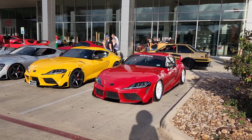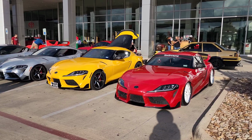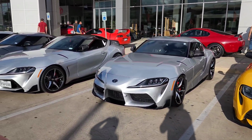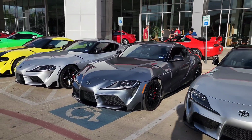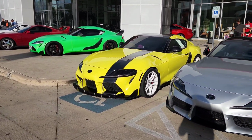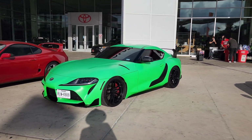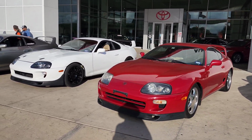All right, guys, now we're in front of the dealership, as you can see over there. But we got a bunch of the new Supras kind of lined up. Let me just kind of get a video of showing y'all all of them. You know, you got all the different types of colors and stuff like that. Looks pretty good. And you got some, you know, highlighter green, highlighter yellow. Looks really interesting. I like that green one. That's pretty interesting. And then you got a couple of the older Supras over here that we'll kind of see.